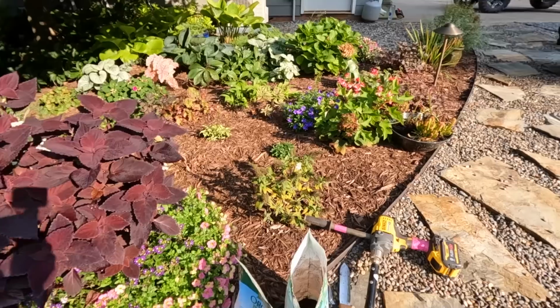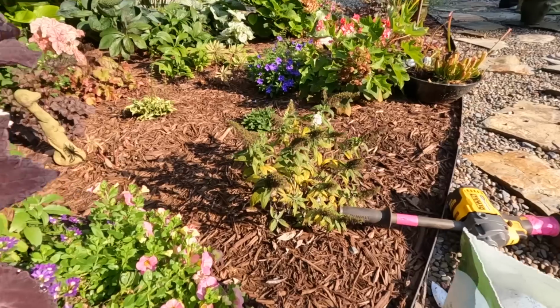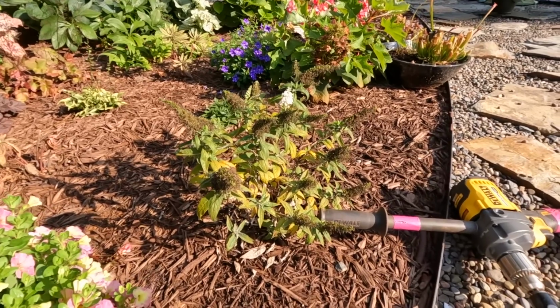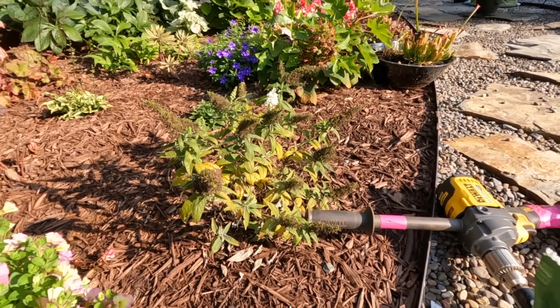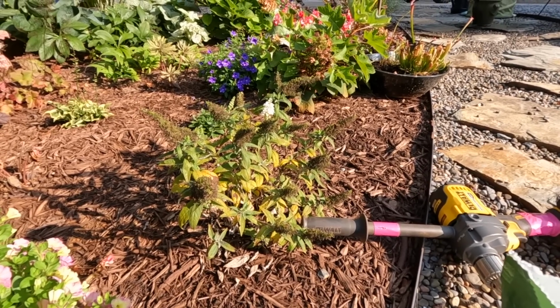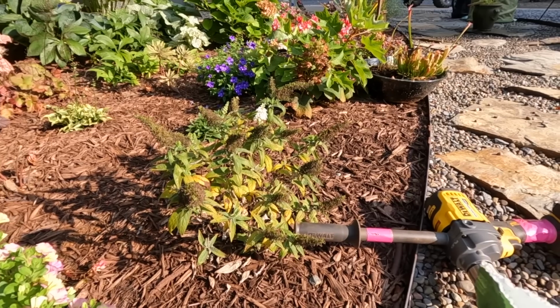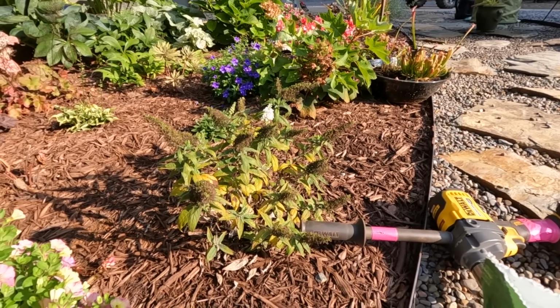You see I have my, I'm sorry y'all, I was trying to do this before the sun came up. I have my butterfly bush. This is a Pugster. Clearly it is way too wet. Full disclosure, I don't have the energy to dig this one up and replant it somewhere else because I don't know where it's gonna go. So this one is gonna stay just for right now.